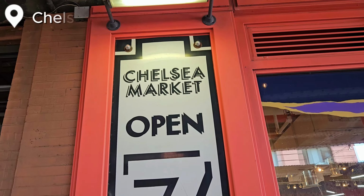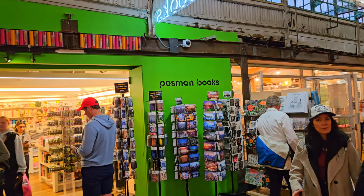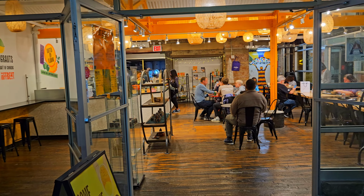Located in the heart of the Chelsea neighborhood, Chelsea Market is housed in the former National Biscuit Company building, where the Oreo cookie was invented in 1912. The market maintains much of its original industrial charm, with brick walls and exposed beams.